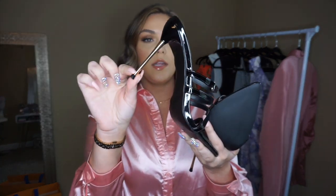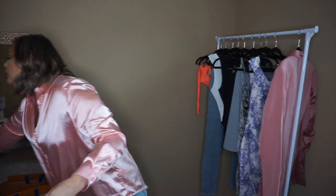This is the first pair. They have a pointed toe, a little loop over your toe, and then 3 straps on the top of the foot. Also, they have this super cute gold skinny heel. These are insane. They're so cute. Hold on, let me tell you how much they were. I forgot. Oh yeah, these were $20.